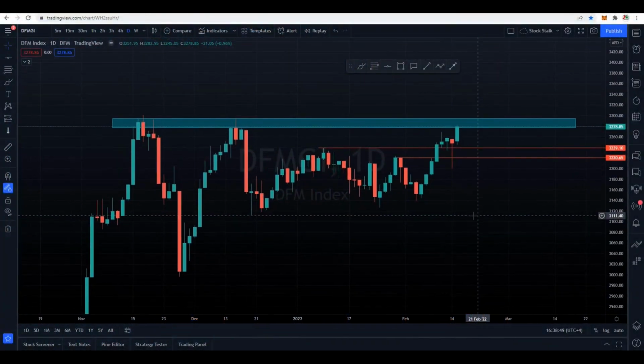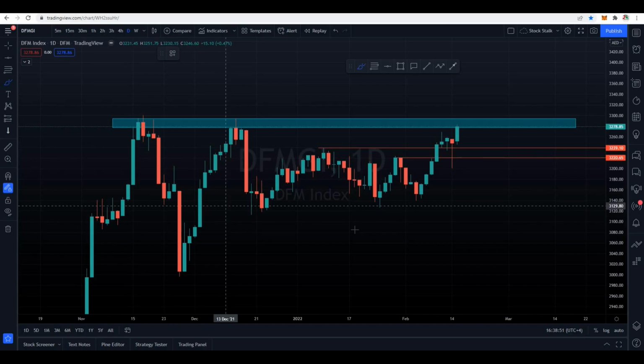This is the daily chart of Dubai Financial Market Index. Let's have a quick recap. We know that previous resistance was around 3,220. Market broke this resistance with this solid green candle. The same day, second resistance was also broken, that was around 3,240.